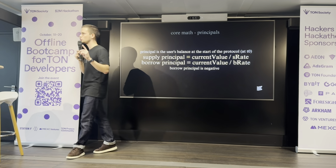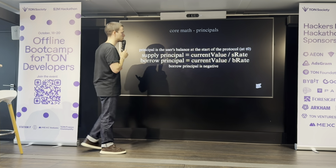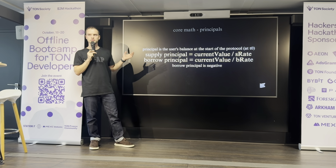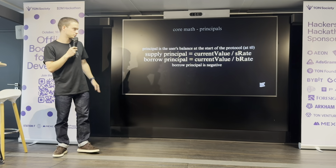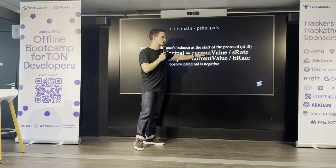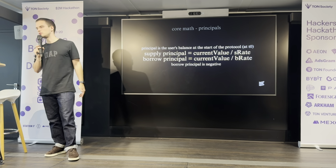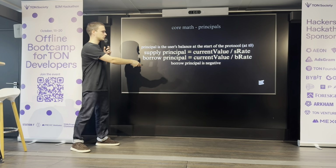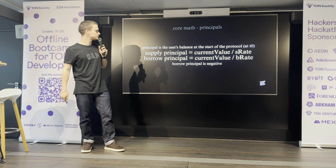It works like you change one parameter on the master smart contract, and on the users you just store the principals. Principal is the term that represents the balance of the user at T0. So the balance of the user without any interest on it. So basically current value divided by S rate or borrow rate. Current value is basically the balance at this point of time. So borrow principals can be negative. I will tell you a little bit more about it later.